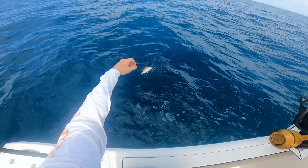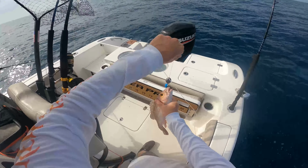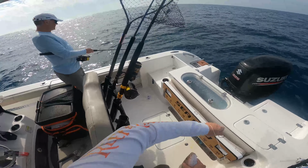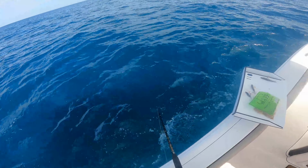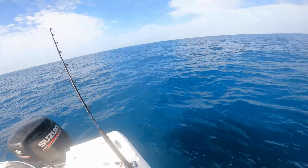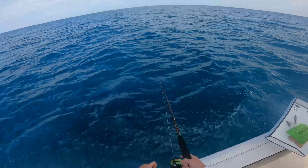Oh no. Good snapper. Oh, nice, nice, nice. It's a mangrove snapper. Oh, nibble, nibble. Come on. Oh, nice fish. Again. Oh, got him on the threadfin. Feels like another good snapper. That's another good snapper. Seems like there's a pile right under us, out at 70 feet.